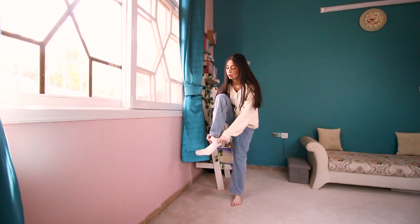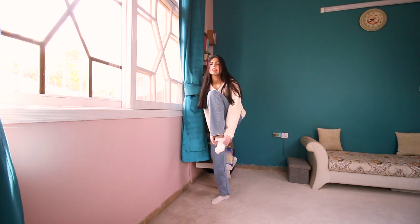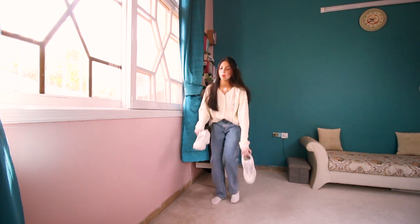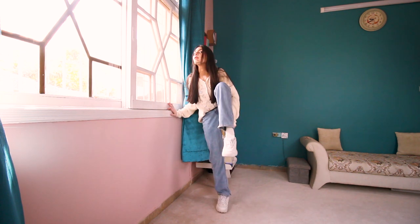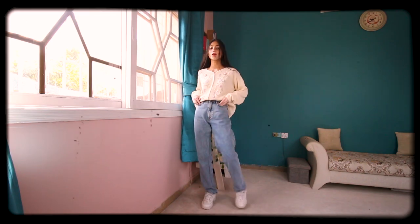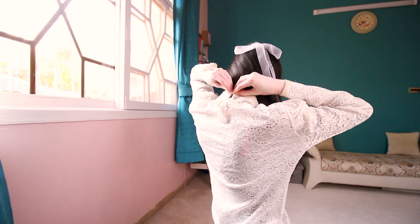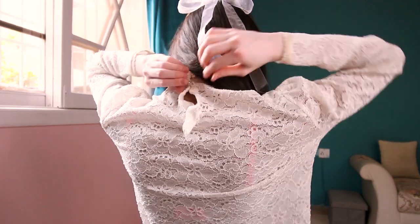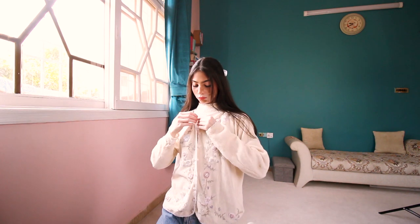me. To give it a more casual look, I'm going with these Fila Disruptors that a lot of people actually hate because I think they don't know how to style them with a lot of outfits. But this is one way and it looks pretty cute. To give this cardigan a fancy look, I'm going to be styling this with a lace high neck. I don't know if that's what it's called, but not sure.